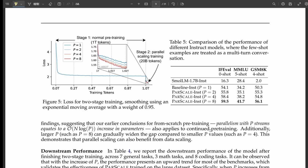And what happened during this massive training run? Well, figure 5 shows the loss curve. Pretty standard stuff there. More importantly, table 4 compares the performance of these 1.8B models trained on 1T tokens using different numbers of parallel streams P. How do they compare? They even included strong baseline models of similar size for comparison. The results clearly show that increasing P with ParScale led to significant consistent performance gains across general knowledge, math, and code tasks, often enough to outperform those strong baselines.